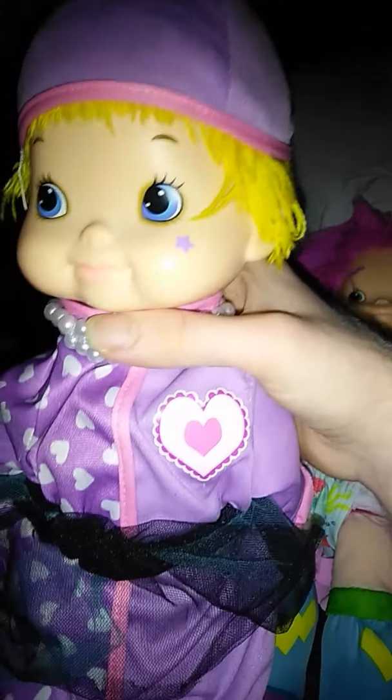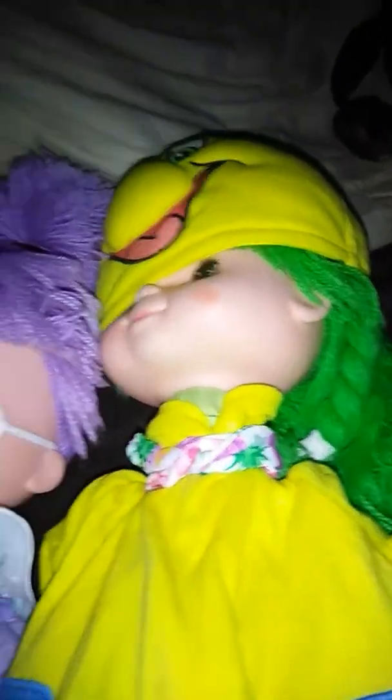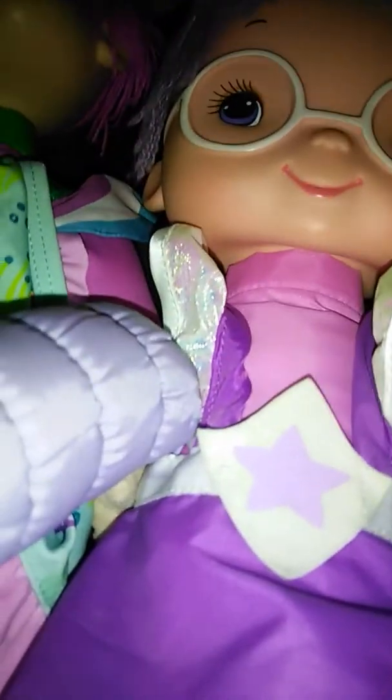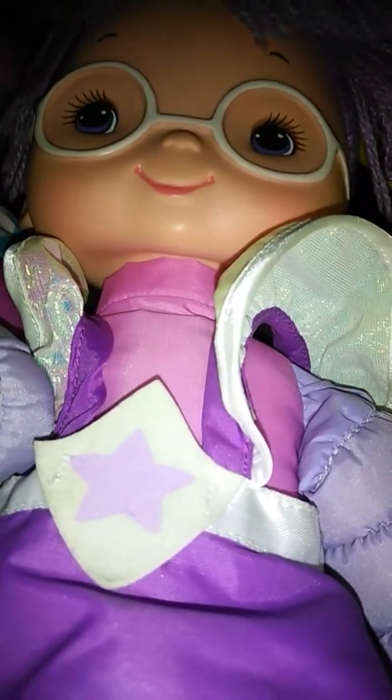And here is Miss Rainbow. As you can see, I put her in some PJs. And here is Miss Patio Green, which is also in her PJs. As you guys can see, I now have Rainbow, Stormy, Shy Violet, and Miss Patio Green. Four. Count them. One, two, three, four. Four big Rainbow Brite characters.